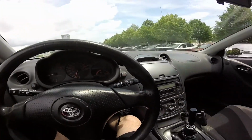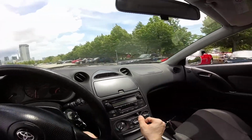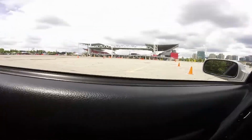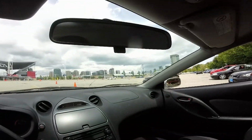I could go way faster because I even messed up on that turn. Thank God I was able to throw it right back into first quickly. And yeah, that helped out a lot. I'm so happy about this. Let's go.